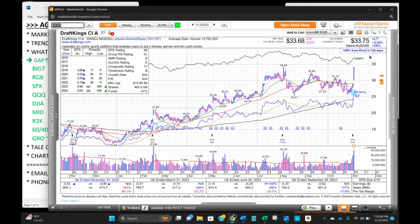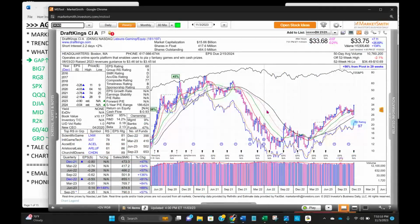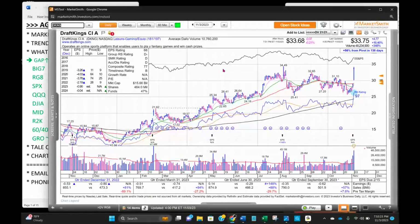DraftKings, massive move on huge volume today, up 16.46%. All-time high close, I'm quite certain. Let's go to the weekly chart. No, a lot of overhead support here. But it paused here from the prior high. So this 34 level, look for a handle here and then another breakout. Really something to pay attention to with the gap up, the earnings. Still losing money, but only slated to lose a few pennies next year, and 57% earnings growth.